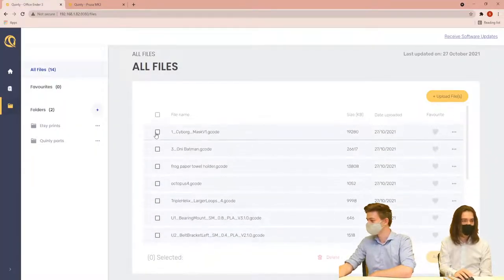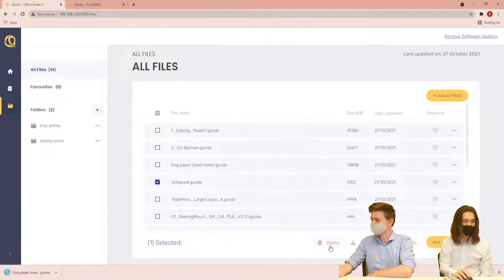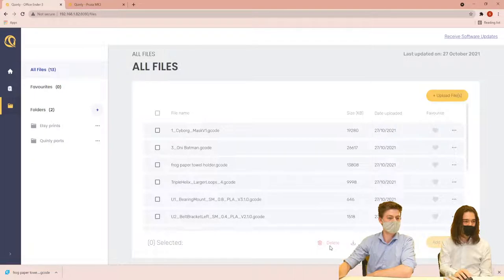So yeah, you can bulk download, you can do backups, and then delete stuff too.